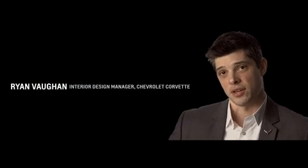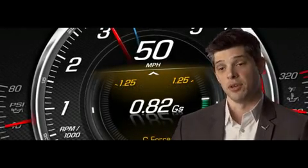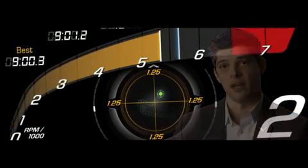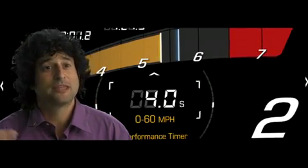So as you change that drive mode, not only is it changing suspension settings and chassis settings, but you can actually see the transformation in the cluster as well. If you love driving, the Corvette is really the car that will take you to that next skill level.